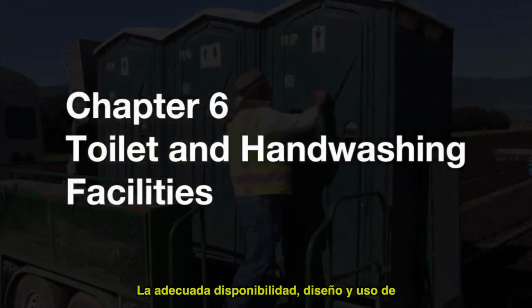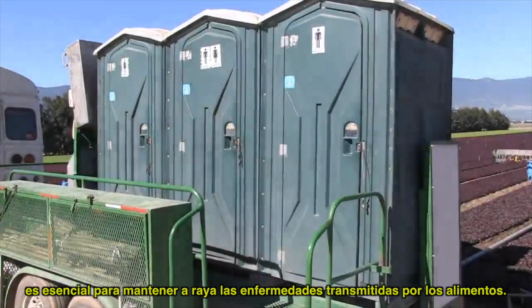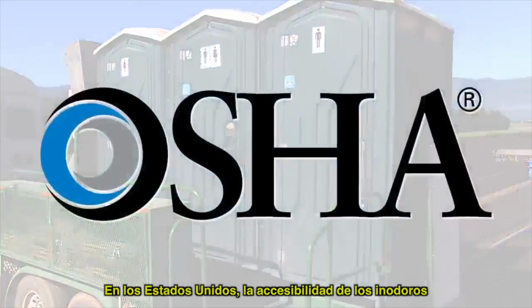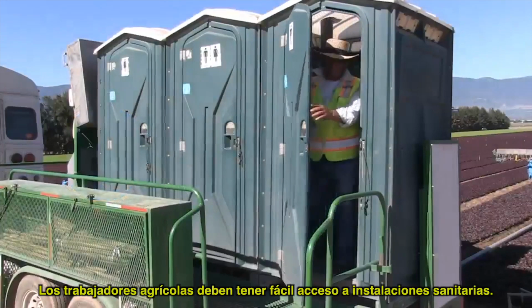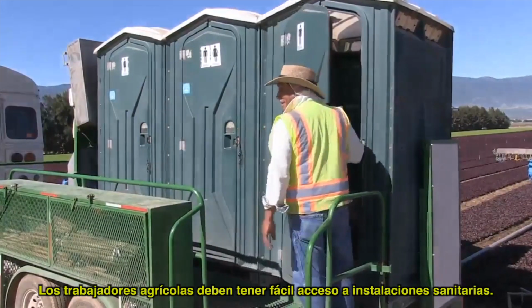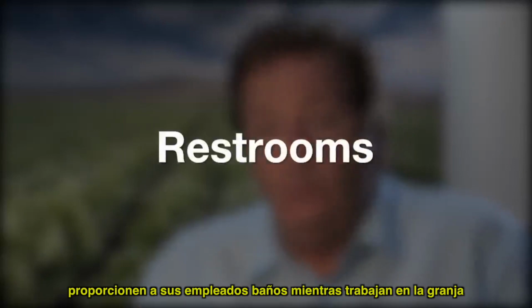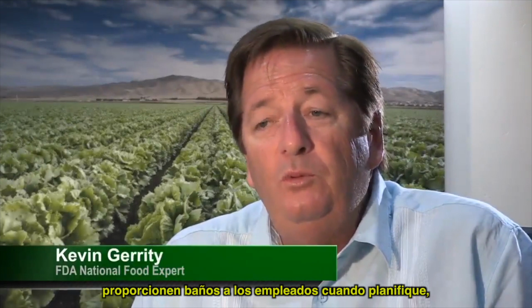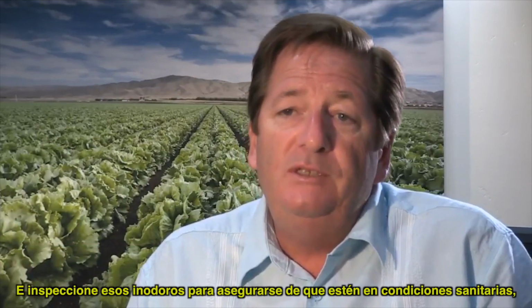Proper availability, design, and usage of toilet and hand washing facilities is essential to keeping foodborne illnesses at bay. In the U.S., accessibility of toilets must follow OSHA requirements. Farm workers must have easy access to sanitary facilities. The produce regulation requires that growers provide their employees with restrooms while they're working on the farm. You provide employees with restrooms when you're planting, weeding, or harvesting, whenever you have field workers out in the field. And we'll inspect those toilets to make sure they're in sanitary condition.